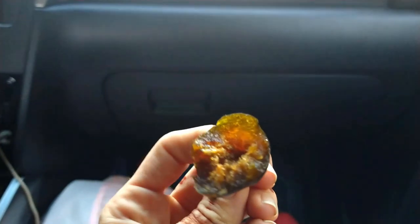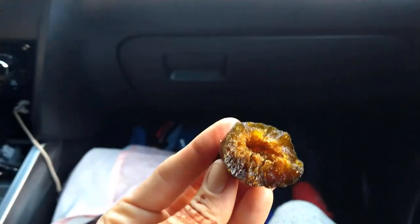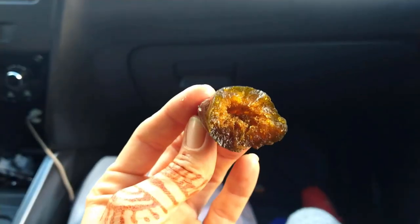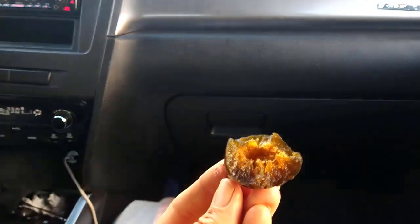It's almost like there's alcohol in here. It's really caramelized. Yeah, it's an interesting, like, caramelized texture. It tastes like old people candy, but in a good way. It's like, yeah, it tastes like a type of candy.